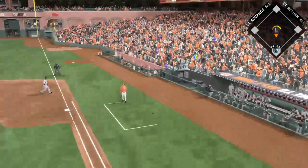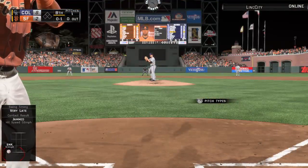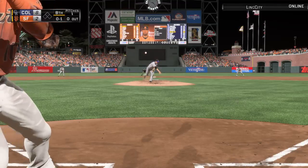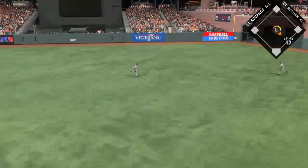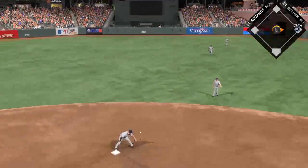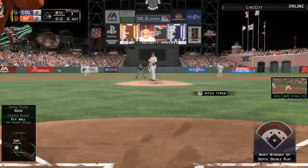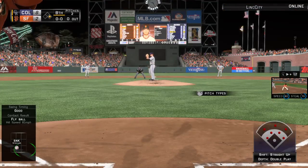Into the seats, 0-1. Wall sets. Here he comes, 0-1. This one's blooped out toward right center field. Coming in is Blackmon, but he won't get there. It falls in. Hunter Pence gets another crack right here. He's got a hit in 3 tries to this point.